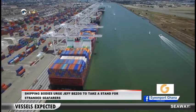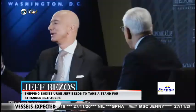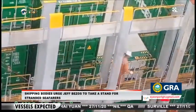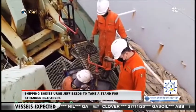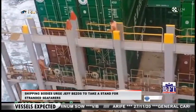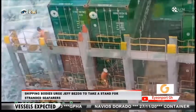The leaders of the major shipping bodies are calling on the Amazon CEO, Jeff Bezos, to take a stand for the seafarers stranded at sea due to COVID-19 related travel restrictions. It is estimated that around 400,000 seafarers have been stuck on ships way beyond their contracts, unable to disembark or reach out to their families, with 400,000 more unable to sign onto ships.